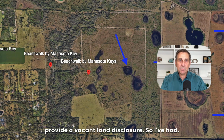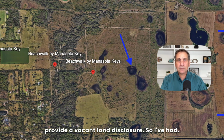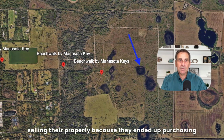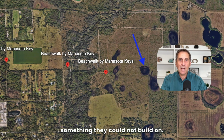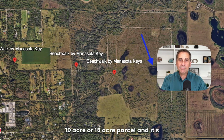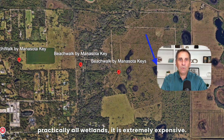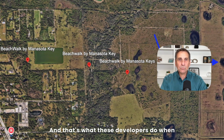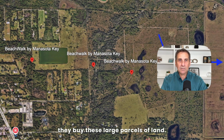A seller does not have to provide a vacant land disclosure, so I've had, unfortunately, some people come to me about selling their property because they ended up purchasing something they could not build on. Because if you do buy, let's say, a 10-acre or 15-acre parcel and it's practically all wetlands, it is extremely expensive. You can get it mitigated, and that's what these developers do when they buy these large parcels of land.